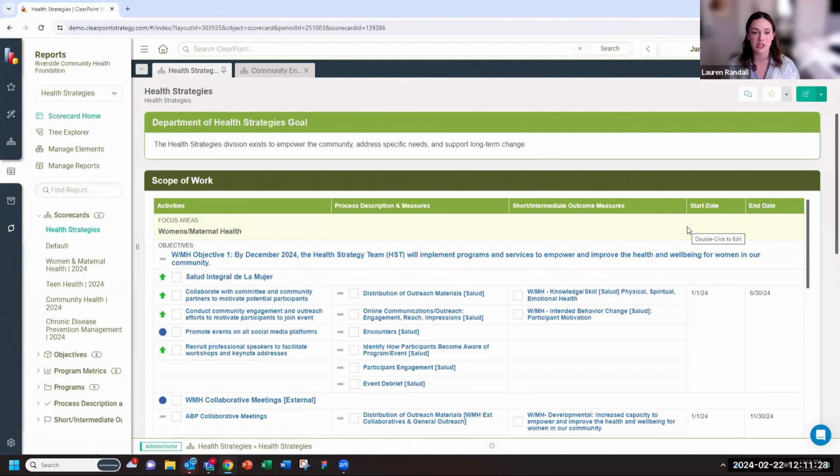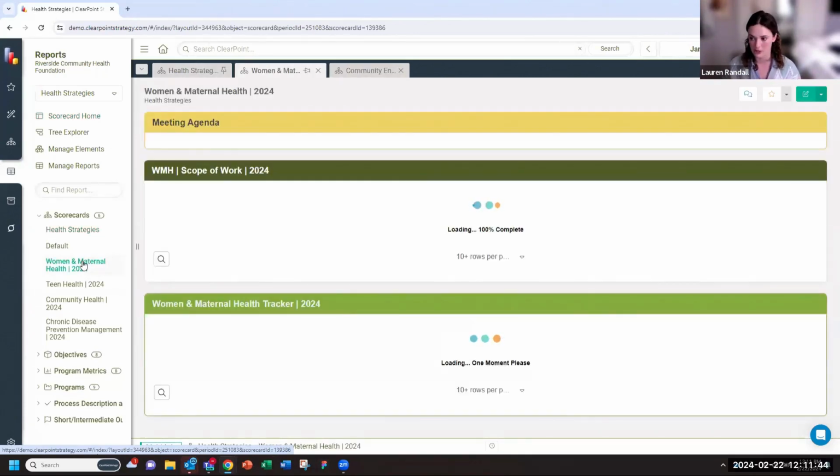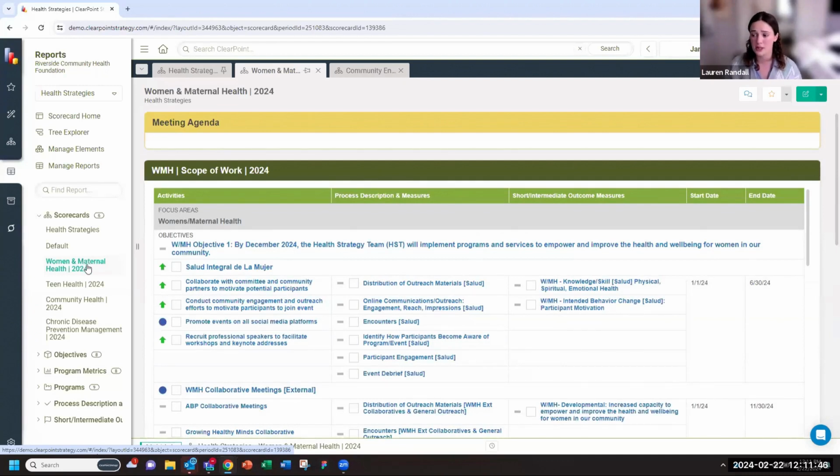So this is very much the department level, but we can now go into the focus area. If you see to the menu on the left-hand side, there's those different focus areas. So you can click on one of those and you'll see the specific focus area level reporting that we do here. Our focus areas meet regularly. They're able to use ClearPoint and pull this up and make their updates in real time, and apply a meeting agenda to the top of that. So ClearPoint is being integrated into our regular meetings that we have.